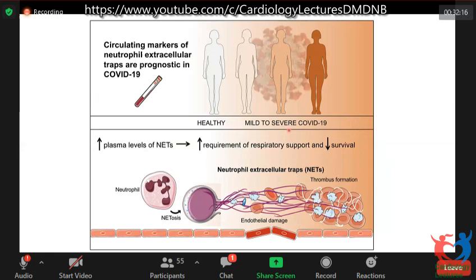And coming back to the recent pandemic, we all have been in the center of it. A lot of studies have very clearly demonstrated that in COVID disease and severe lung obstructions, the plasma levels of NETs are highly elevated, which leads to a much greater requirement of respiratory and ventilatory support, and of course, decreased survival. Neutrophils, NETs, a lot of vascular damage and alveolar damage in the lungs lead to thrombus formation and poor prognosis in COVID patients.